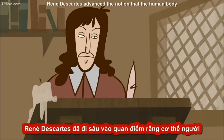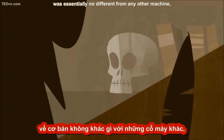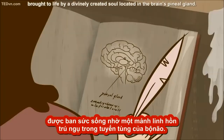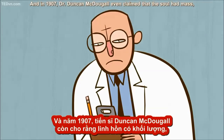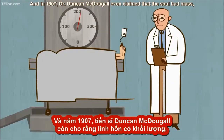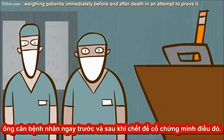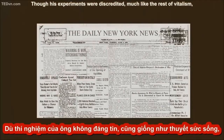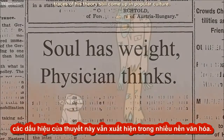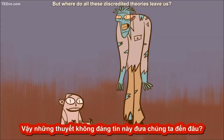René Descartes advanced the notion that the human body was essentially no different from any other machine, brought to life by a divinely created soul located in the brain's pineal gland. And in 1907, Dr. Duncan MacDougall even claimed that the soul had mass, weighing patients immediately before and after death in an attempt to prove it. Though his experiments were discredited, much like the rest of vitalism, traces of his theory still come up in popular culture. But where do all these discredited theories leave us?